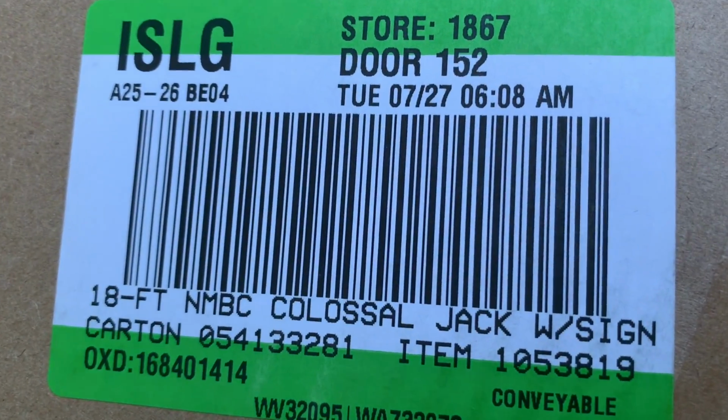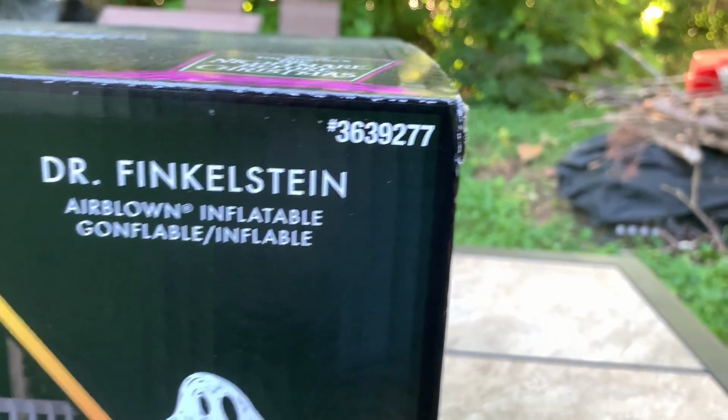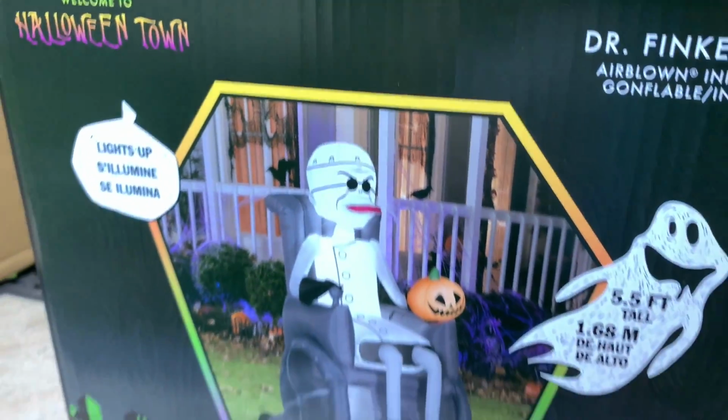So they are just getting these inflatables. Maybe that's why. I know a lot of people weren't able to get this, and they didn't have it in stores yet. They might have been the last inflatables to get. Fortunately, I was able to get this with Dr. Finkelstein. There's the item number of Dr. Finkelstein.